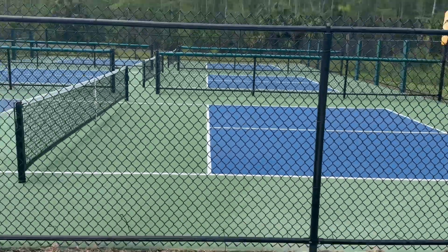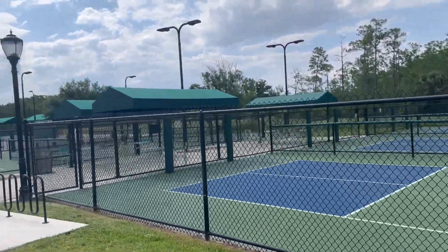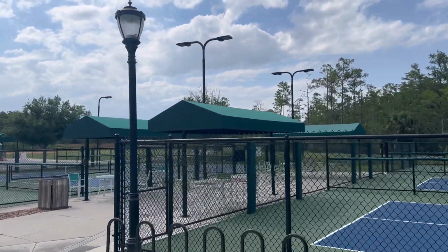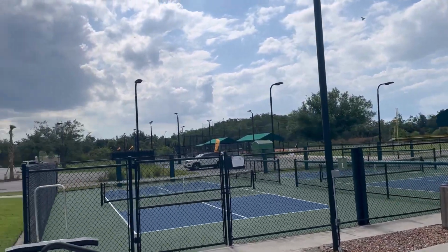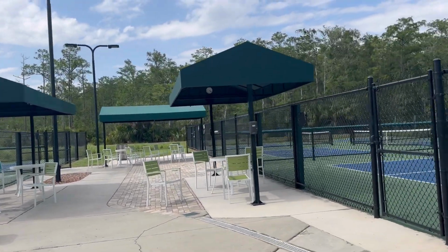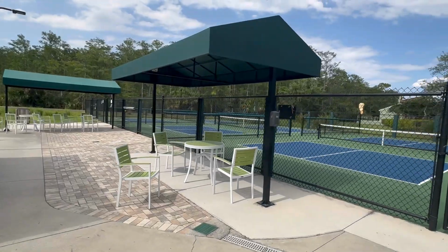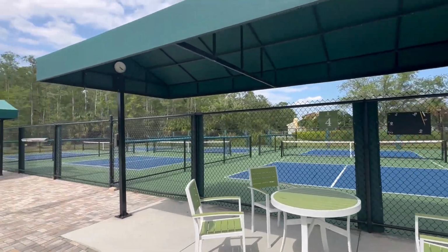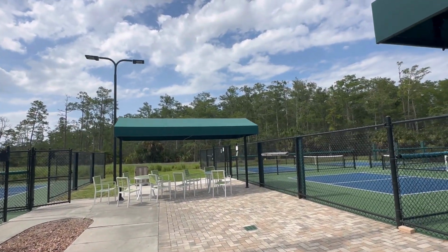I did see 2 gentlemen playing pickleball or practicing pickleball here, but that was it. All the other courts, 11 courts, were empty when I did this video. And I didn't see anyone on the tennis courts. That's how hot it is and how desolate the area is in off season. It's nice that they have covered areas for people to rest in between games and to socialize. Very neat area.